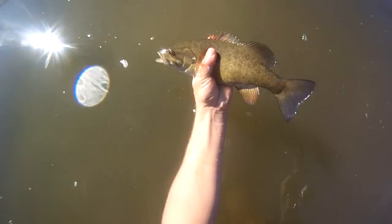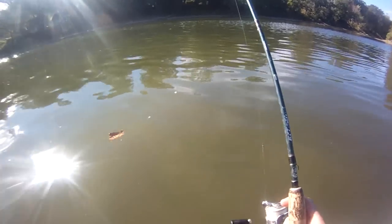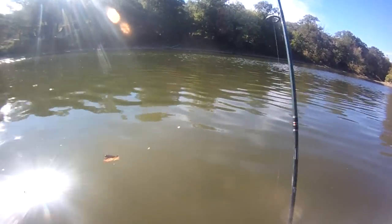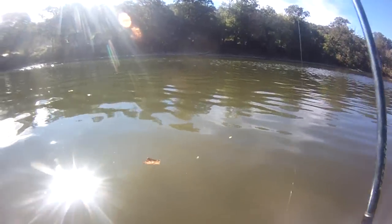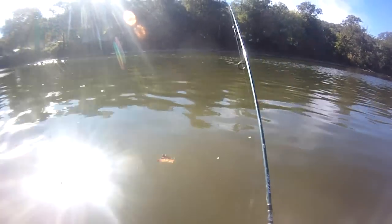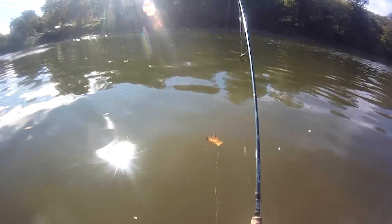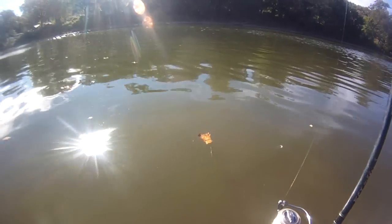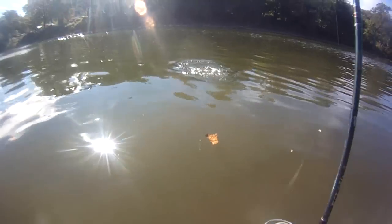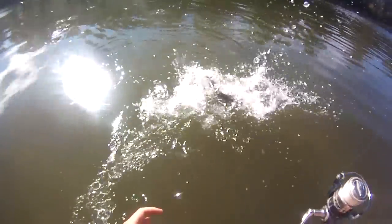It's a real tiny one. Right on the fall there. Man, I love that. Too good. Like one cast later. Amazing. Better than it was the other night, but not as good as it has been other days. Not nearly as good. Still a lot of fun.